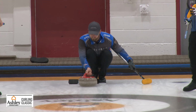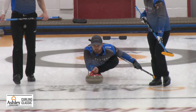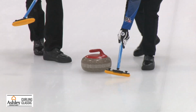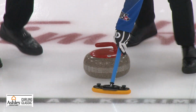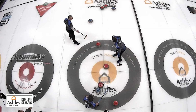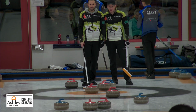Sometimes the best defense is offense, right? I think the last thing you want to do here is split this open. Yeah, you want to make sure you get to the nose on this one. Nice weight, right to the top button. Pretty nice shot. So Charlie Thomas's team lies two with last rock to come by John Epping.